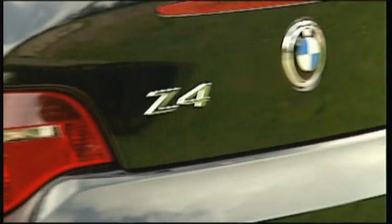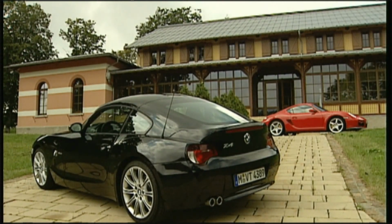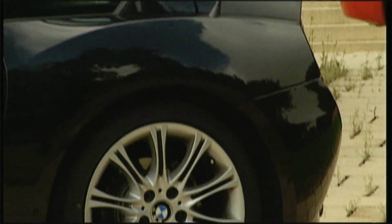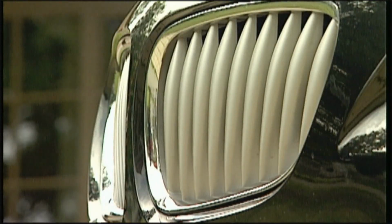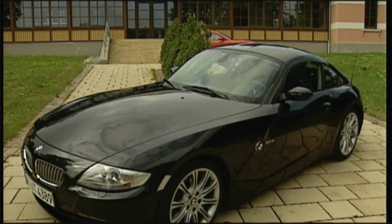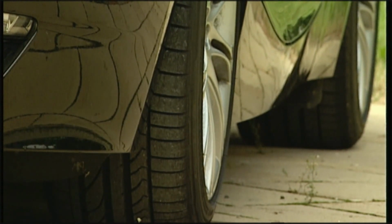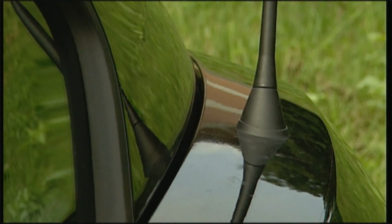Low slung, just 1 meter 27 centimeters high, the Z4 Coupe nevertheless has broad shoulders and a long wheelbase, but the length overall is just a touch over 4 meters. The noble 18-inch rims from M Tuning cost a mere 1,600 euros extra. The antenna spoils things a bit, though.